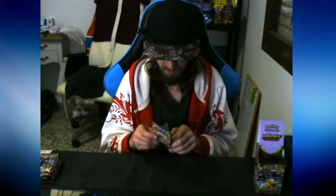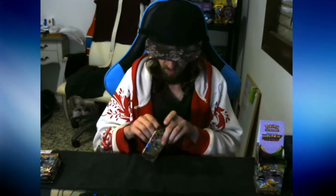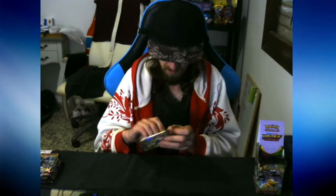Okay, so first pack. Let's see if this is sealed like the ones from the tin. No, I can see this. These are sealed differently. You can open them from... Oh, I ripped it and I didn't open that. That's pretty special. Okay. Yo, so I'll take that back. These are sealed very well.